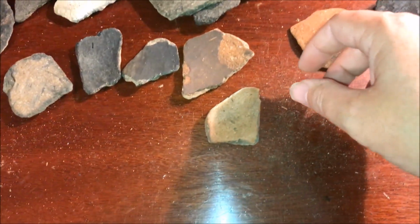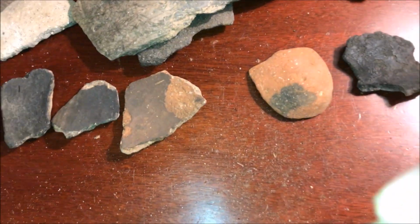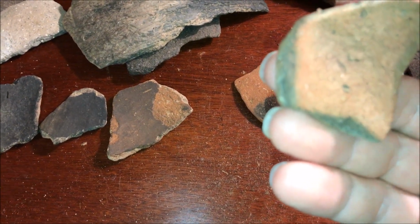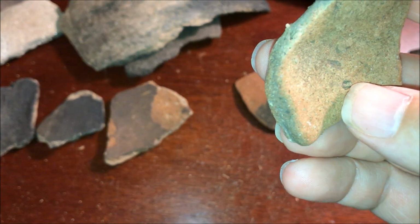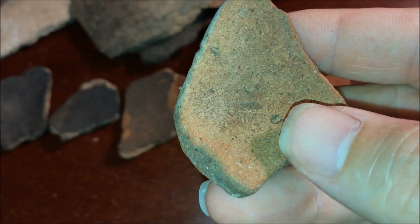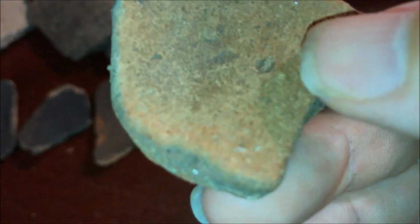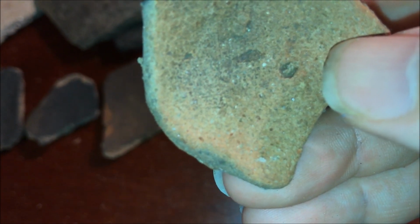Look at it later. Now this piece here, I think there's a fingernail. Not a fingernail, but I think there's a fingerprint in this one here. I'm not really sure though. You can see some fine lines right there, right in the center of the screen.